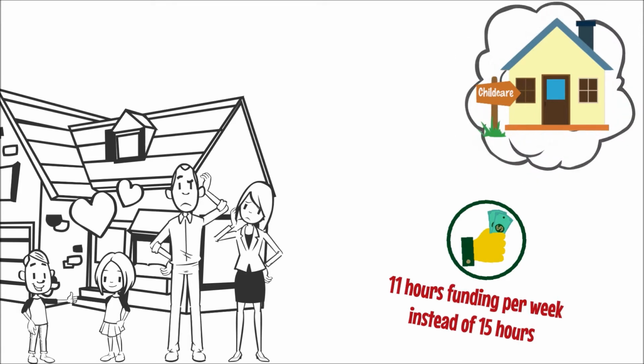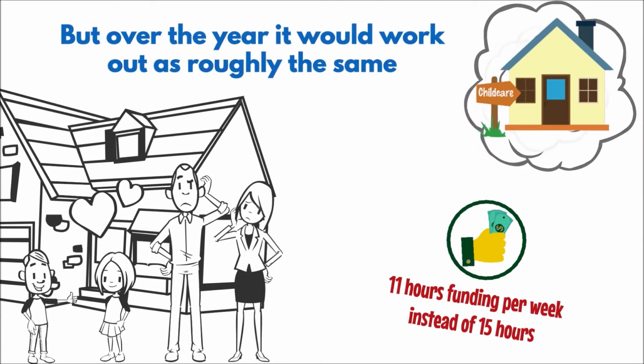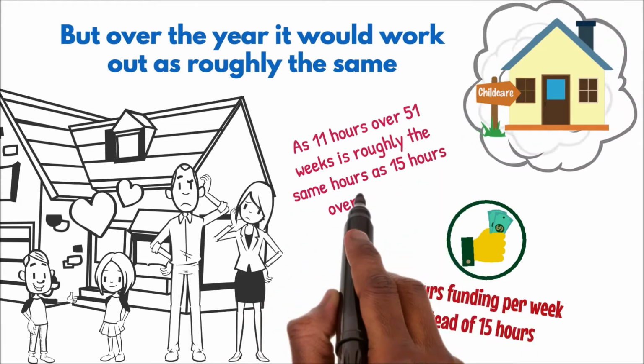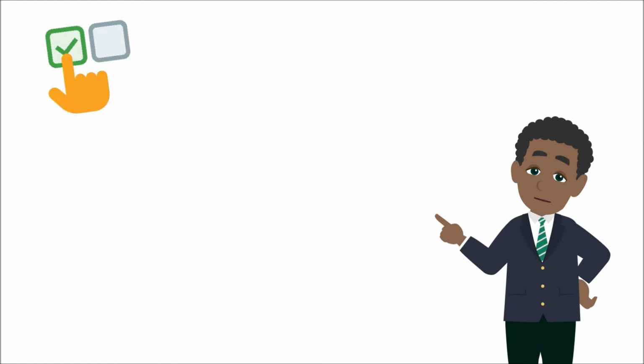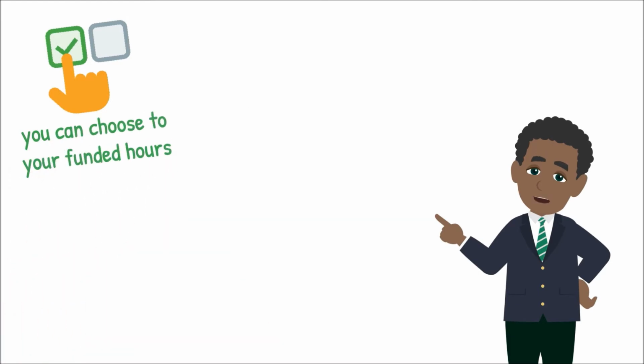Instead, you will get 11 hours. But over the year, it works out at roughly the same, as 11 hours over 51 weeks is roughly the same as 15 hours over 38 weeks. With the funded hours, you should be able to choose to use just your funding hours, providing that there is space with the provider.